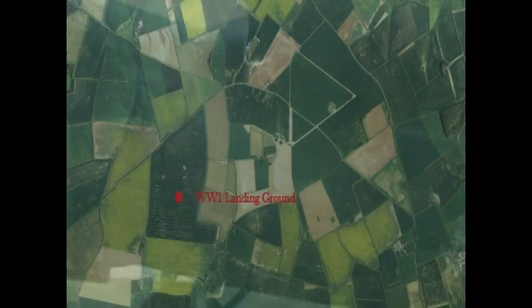A First World War night landing ground was established at Kelstern on the Lincolnshire Wolds near Mill Farm in 1917. This landing ground was intended for No. 33 Squadron aircraft running low on fuel. It was little used, and the RAF had departed from it in March 1919.